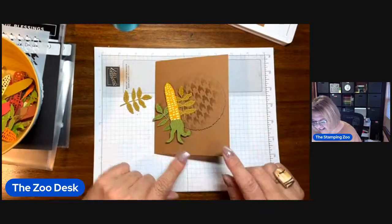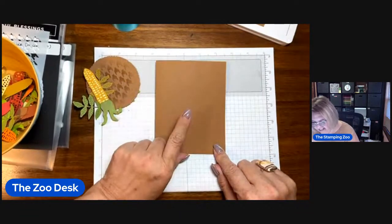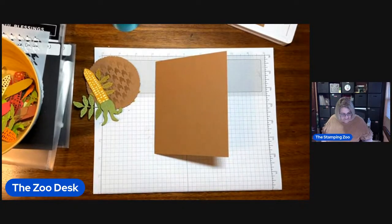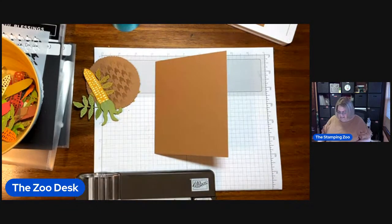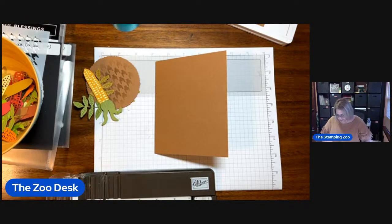Okay, I can tell you right now, I'm not in love with this. It's not enough. I need something else. I feel like I need a piece of pecan pie embossed. We may have to abort our circle idea. So let me do this. 4 by 5 1/4.